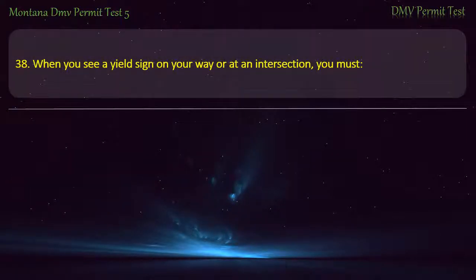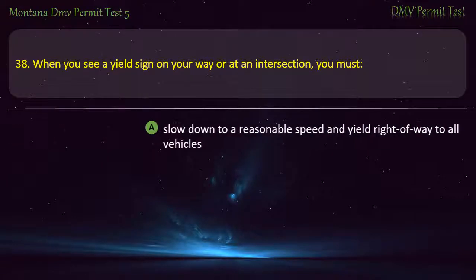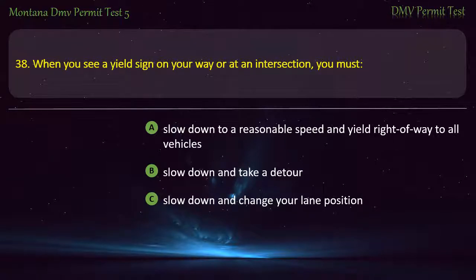Question 38. When you see a yield sign on your way or at an intersection, you must slow down to a reasonable speed and yield right of way to all vehicles. Slow down and take a detour. Slow down and change your lane position. Not proceed through the road or intersection. Answer. Slow down to a reasonable speed and yield right of way to all vehicles.